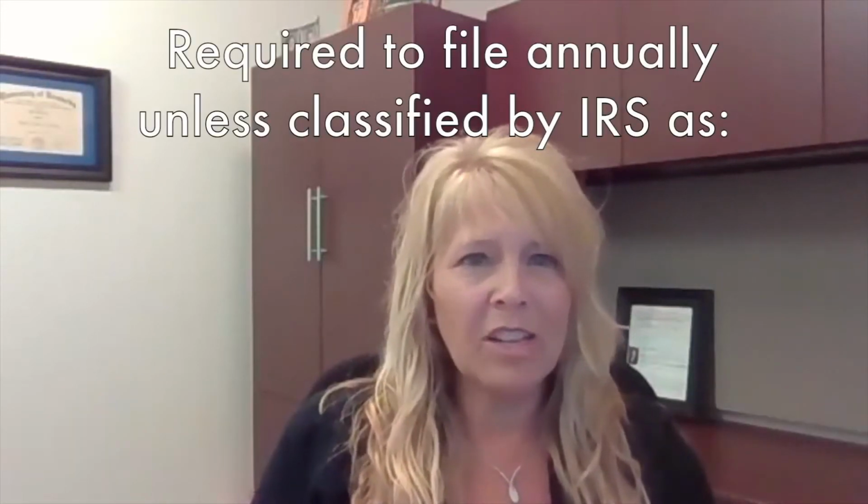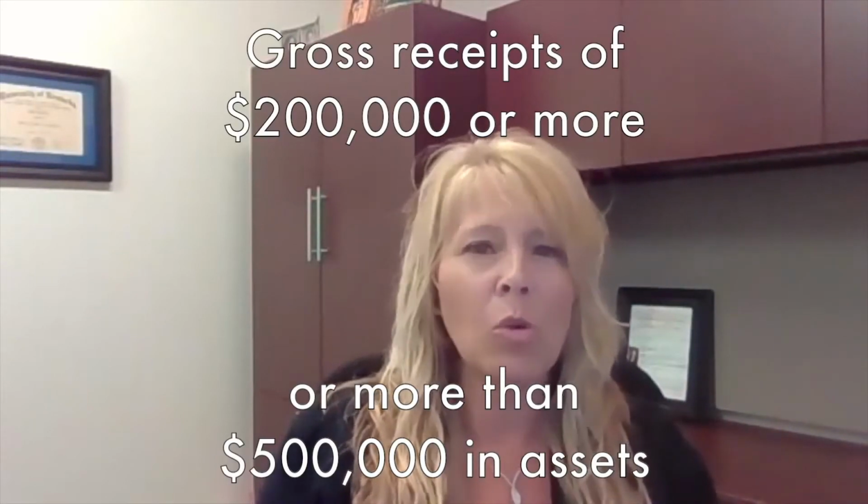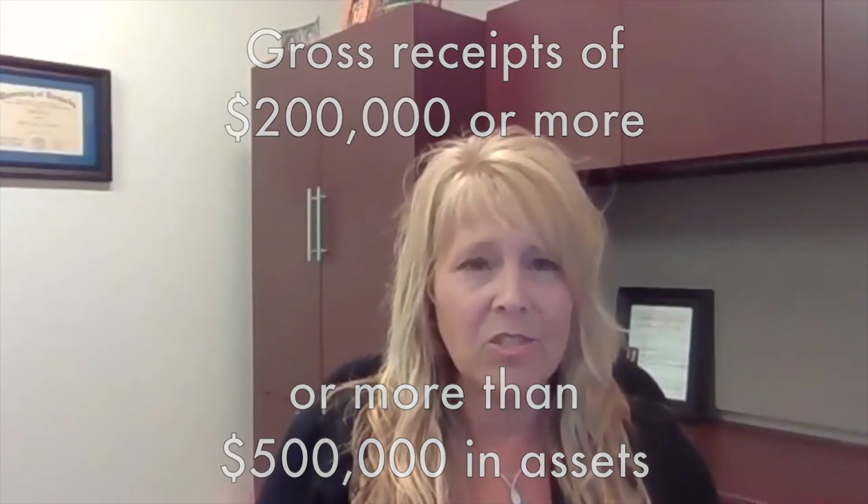Well, Lynn, all nonprofits are required to file a return annually unless you're classified by the IRS as a school, a church, or a governmental unit. So there's a series of 990 forms that have to be filed. The requirements are based off of revenue. So if your gross receipts are 200,000 or more, or you have more than 500,000 in assets, you're required to file the full Form 990.